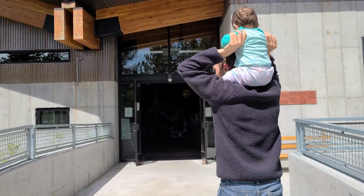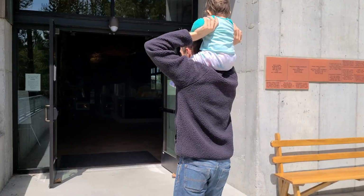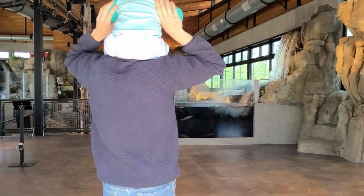So we're heading into the Yellowstone Banks exhibit, which was under construction, right? Last time we were here, yeah, it was not here, so let's check it out.